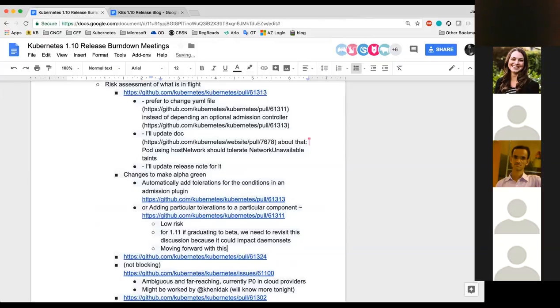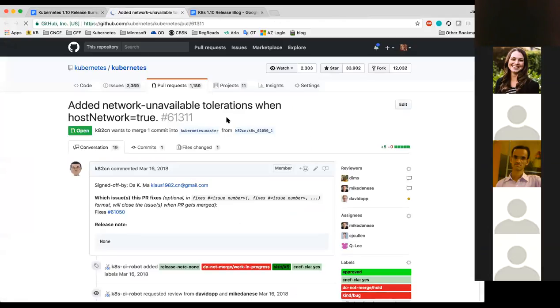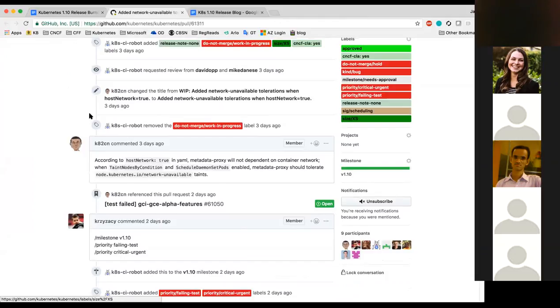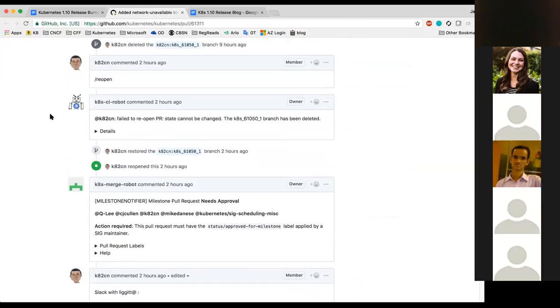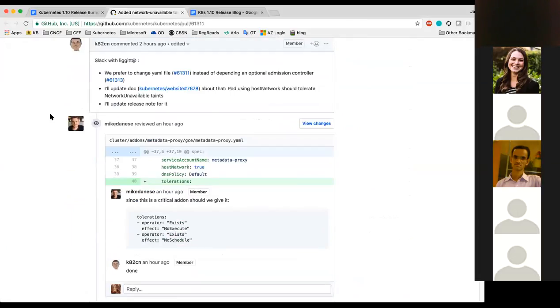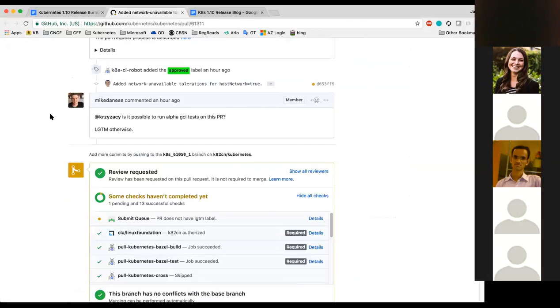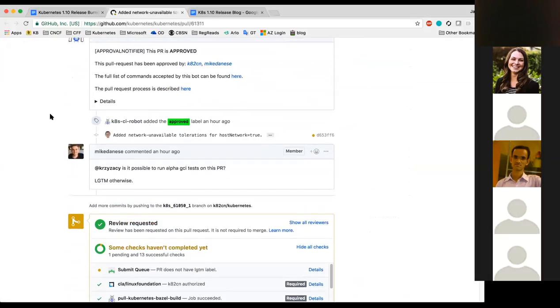Okay, while we've got Klaus and we're looking at this right now, what do we need to do to get it over the line? Because it'd be nice to get this done today if possible. It's missing an LGTM and needs milestone approval from SIG scheduling. SIG scheduling's been a little tricky to work with, and it also has a hold. Who put the hold on there? I opened the other one, 61313. Yeah, so someone marked the hold.